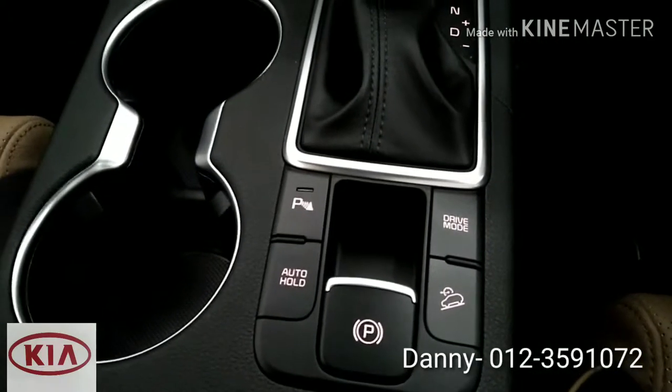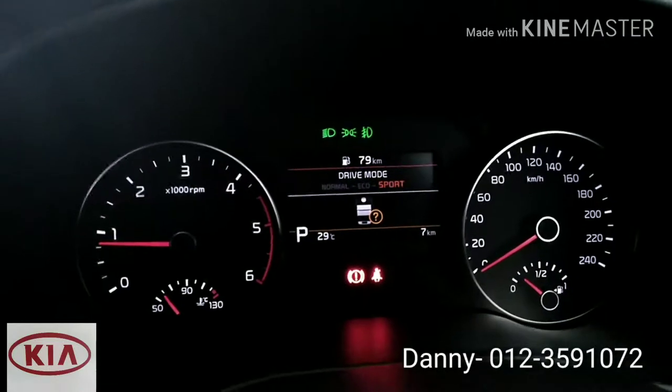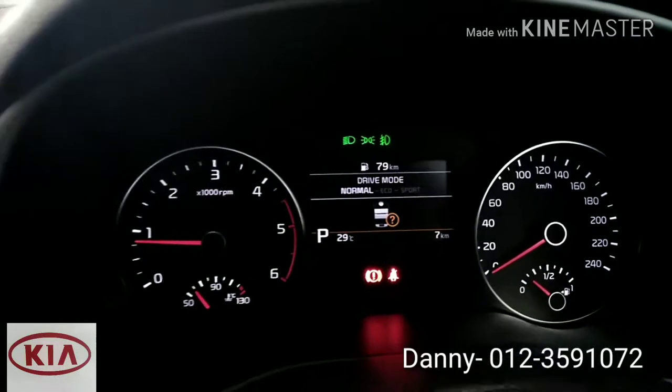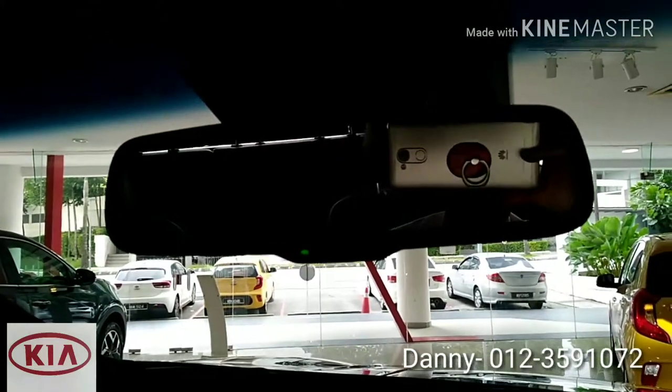You have three drive modes. You can easily select whether you want to use the eco mode or sport mode or the normal mode. We have auto dimmer.